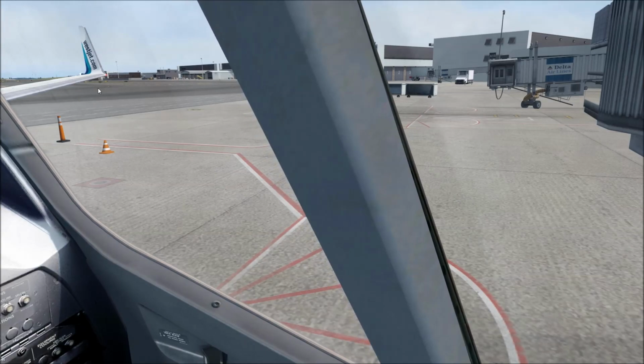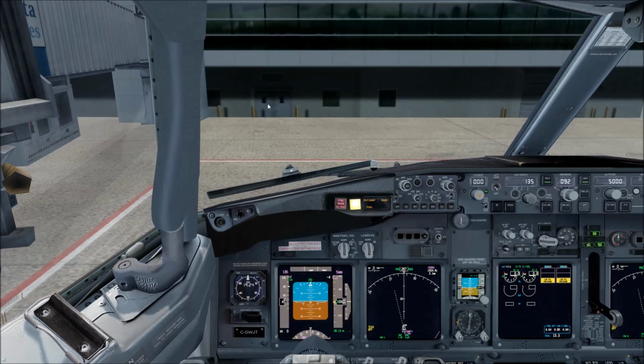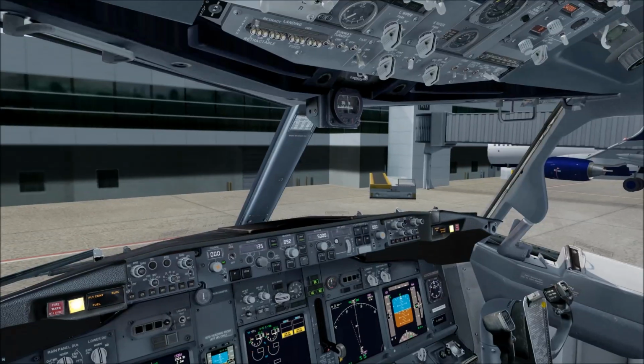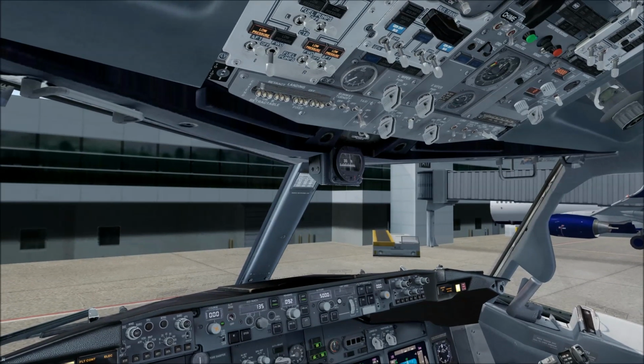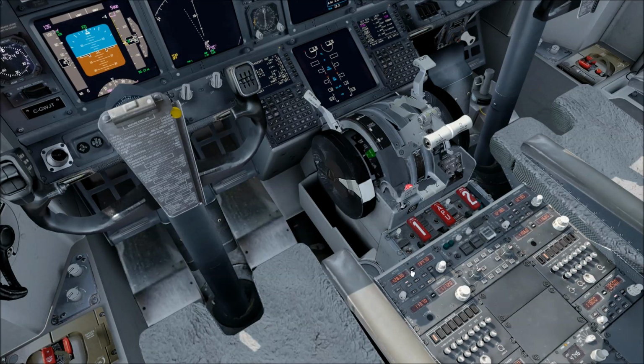So at most American airports, they say push and start your discretion. Not the case at Boston. I've made that mistake before. So here's what we'll do. We're gonna go ahead and call him for push right now. Let's go for it, and hopefully we can slip in there fairly quickly.